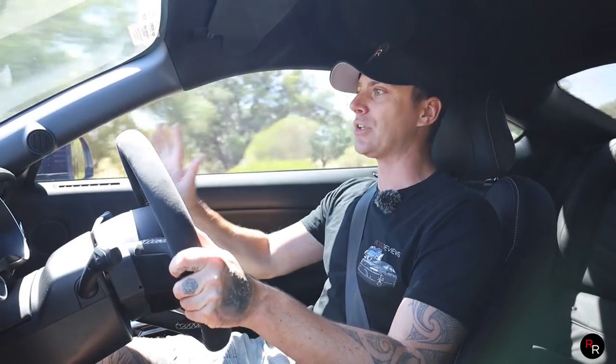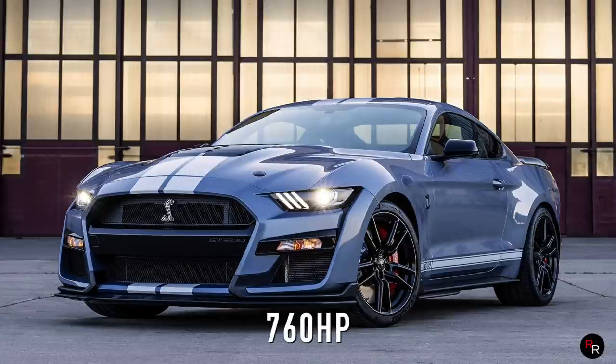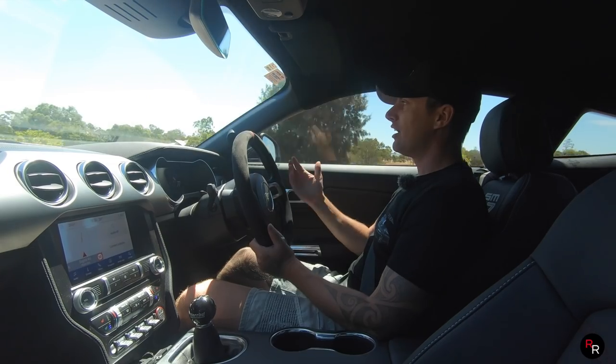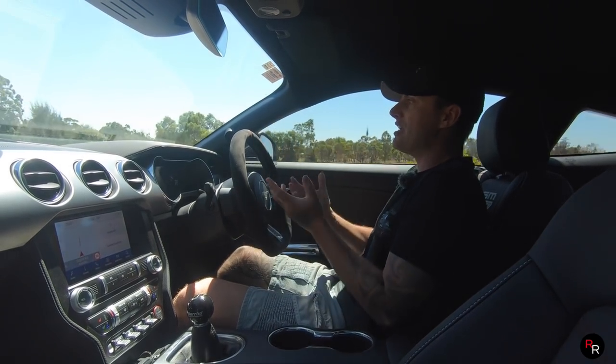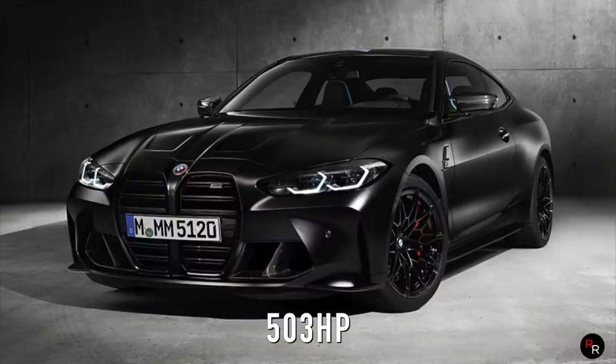And just when you look at this thing on paper, the stats this thing puts out, Hellcat, we got more power than that. The GT500, we got more power than that. The ZL1 Camaro, we got a bootload more power than that. Even just European cars that people aspire to get to here, the M4 Competition, we just shatter that thing out of the water.